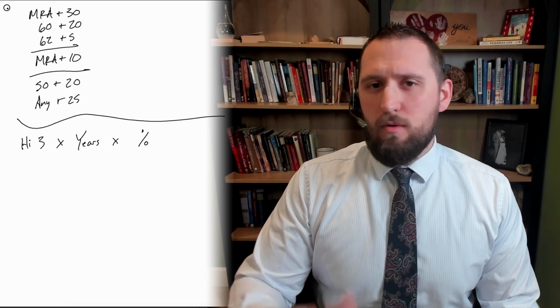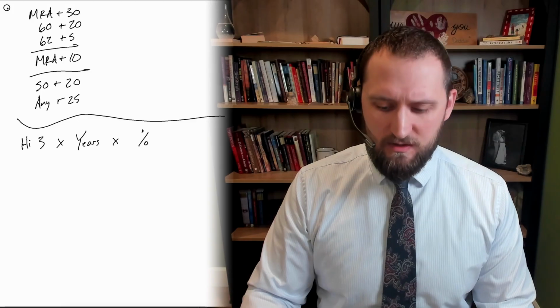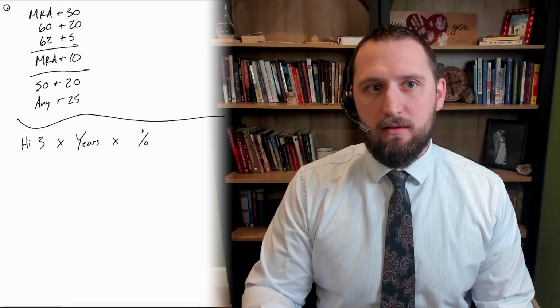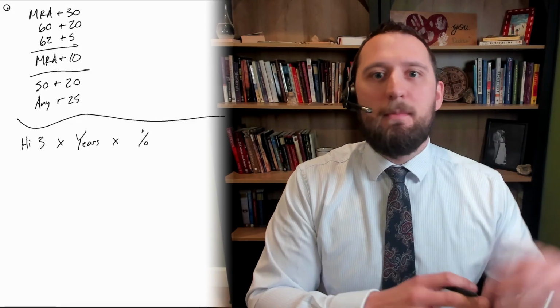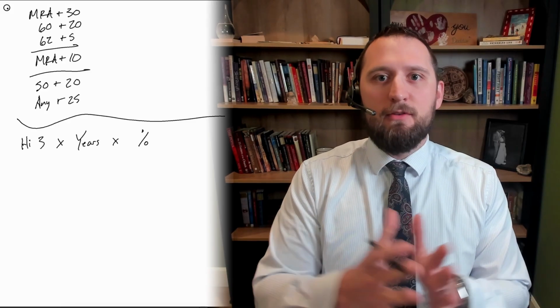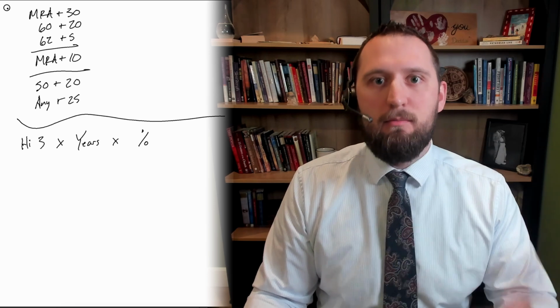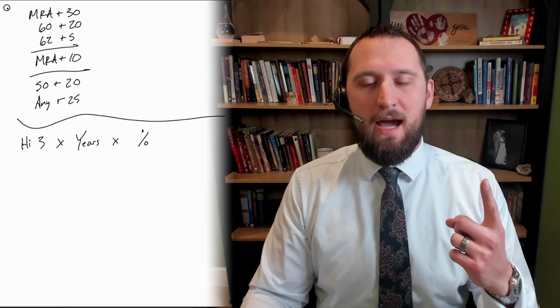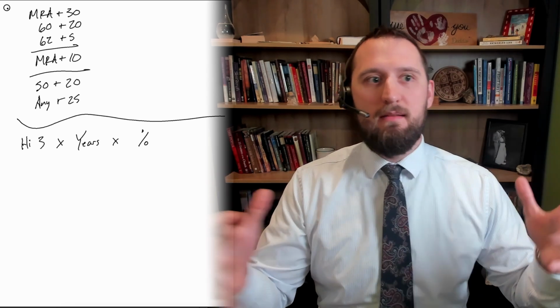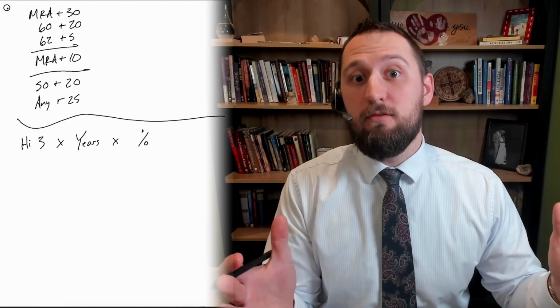So we have to be mindful of pay raises or COLAs or step increases, that sort of thing. For example, if you got a step increase in January, that's not going to influence your pension if you decide to retire in February, that next month, right? Because it would only be 1 month out of the 36 that would be that higher amount. So we're still looking at 36 consecutive months.